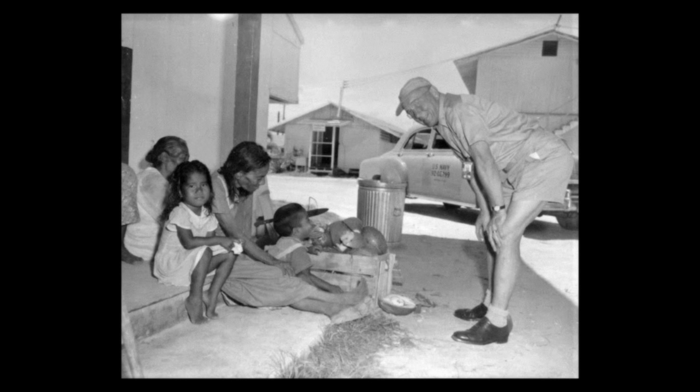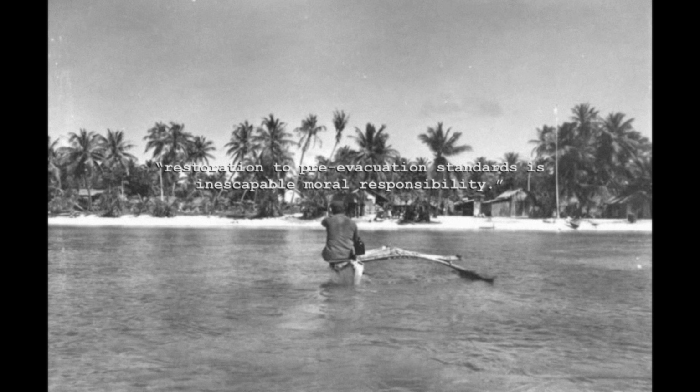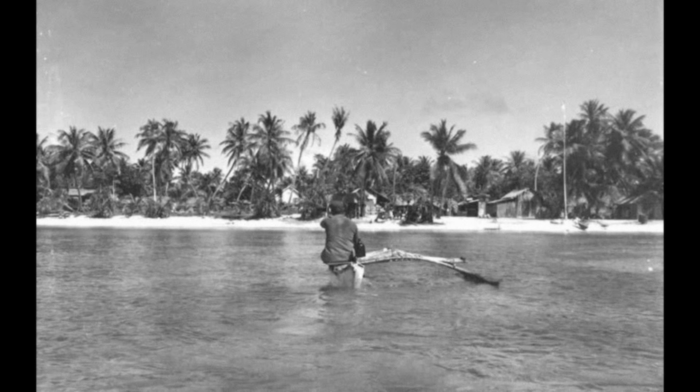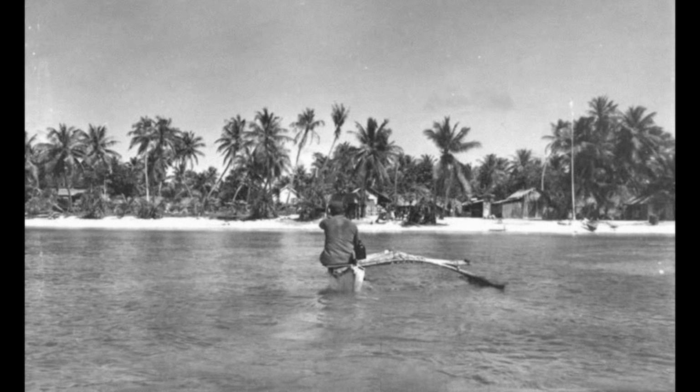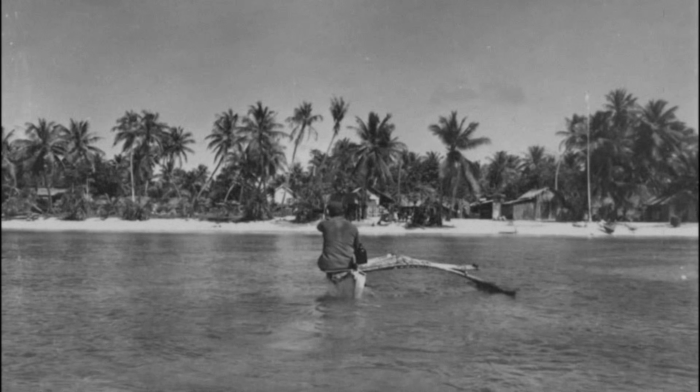The Americans recognized that, quote, restoration to pre-evacuation standards is the inescapable moral responsibility, and began to repair and restore the islands. 10 surveys and radiological samplings were made at Rongelap Atoll. By the summer of 1957, the islanders were allowed to resettle back at their islands. But the test would soon come back to haunt them.